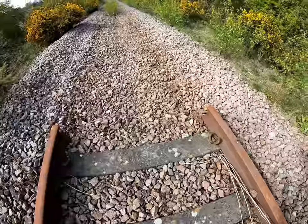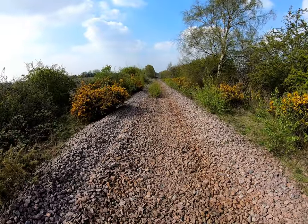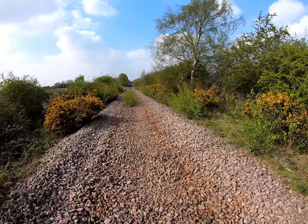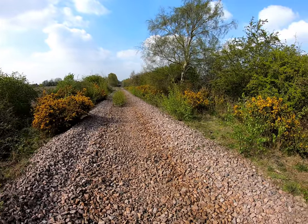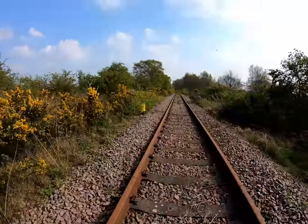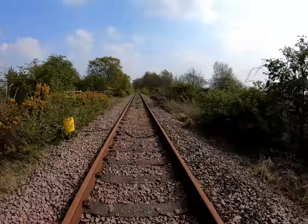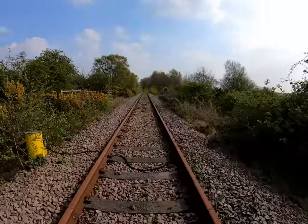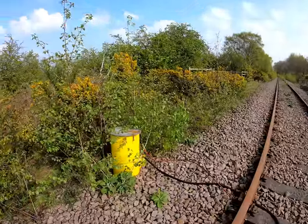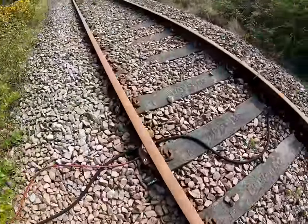So there we have the end of the line. Why it had been removed from this point onwards, whether it was officially removed or stolen, I've no idea. I don't understand why the rest of it would still be here all the way back to the junction. The little gizmo here, still wired up.